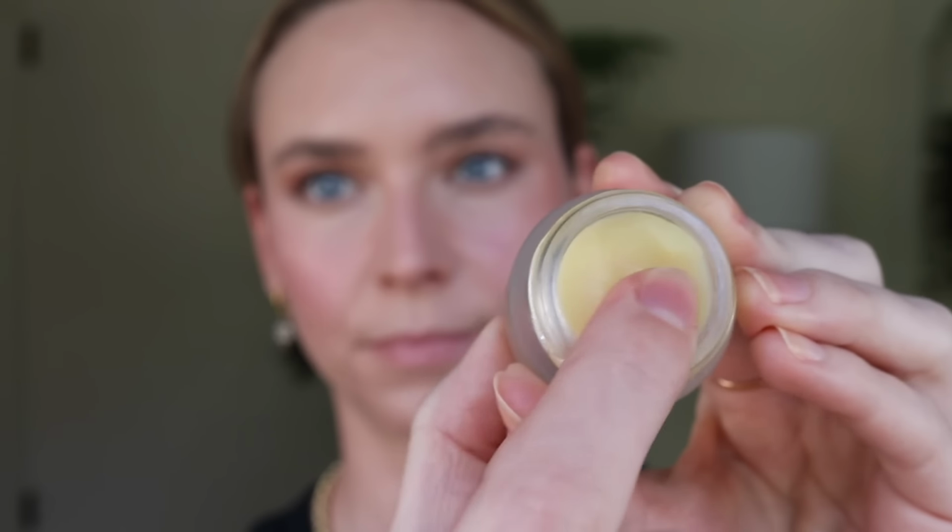Moving down the line here, we've got the Osmia Natural Lip Repair Overnight Mask. This is $28 for this tiny little lip balm. But despite the size, it's actually comparable to a lot of the others. It is 0.28 ounces or 8 grams.